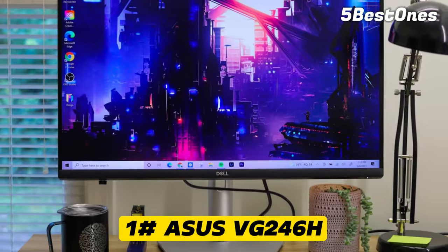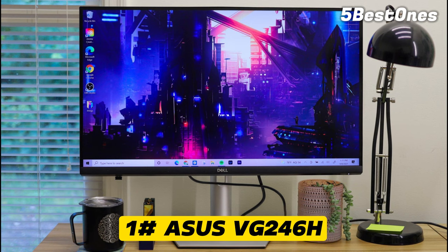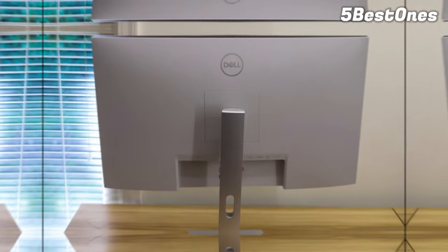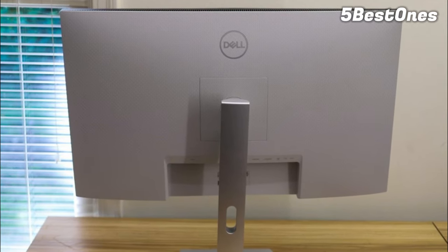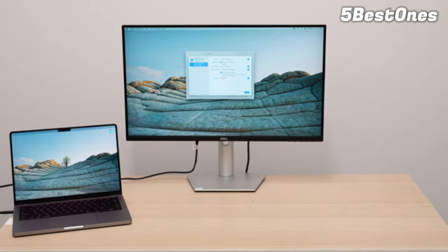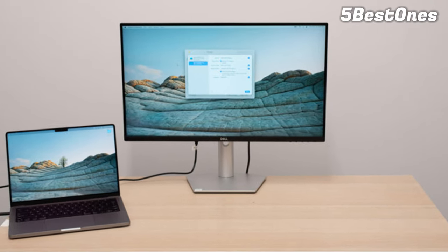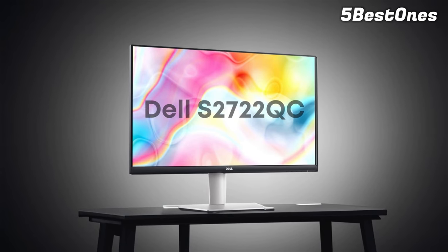Number 1. Asus VG246H. If you want the best monitor for working from home, but need something cheap, then the Asus VG246H is a good option. It has a smaller 24-inch screen and a lower 1080p resolution than the Asus ProArt Display PA278CV. However, it's still a good size if you have limited desk space or find a 27-inch screen too big. The text clarity is still decent, and it has great color accuracy in the sRGB picture mode, which is great if your work requires accurate colors, but you'll still need to get it calibrated for the most accurate colors possible.